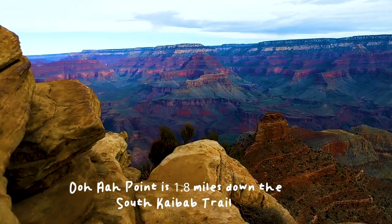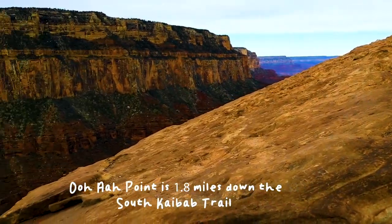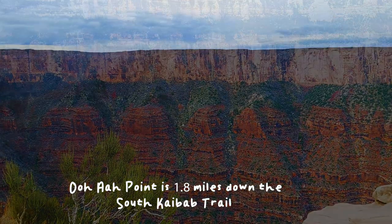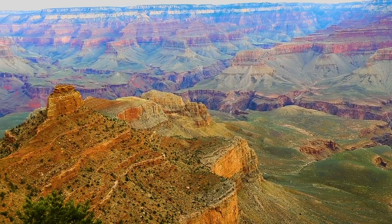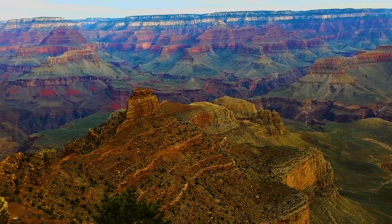Just some interesting facts about the Grand Canyon. The Grand Canyon National Park is actually bigger than the entire state of Rhode Island. They say the air at the Grand Canyon is amongst the cleanest air in the United States. So take a deep breath. The elevation of the South Rim is around 7,000 feet above sea level. So consider that too if you're not used to the altitude changes, but it's amazing.